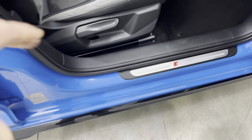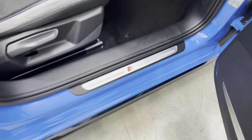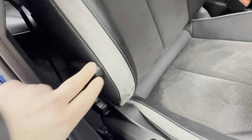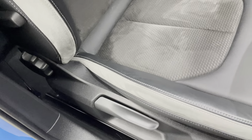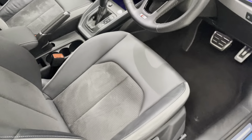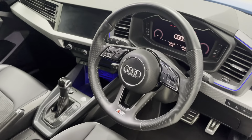Again, if there's going to be any marks to the steps, usually on the drivers, but not the case. Get a close-up of the wing of the driver's seat as well. As you'd expect with the age and mileage, all really nice.